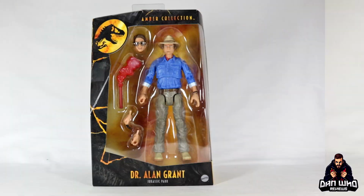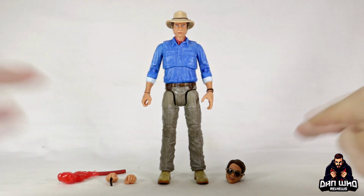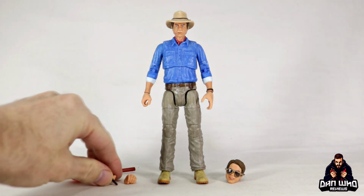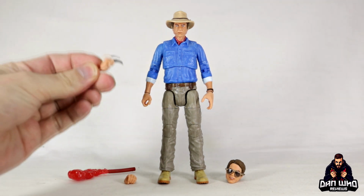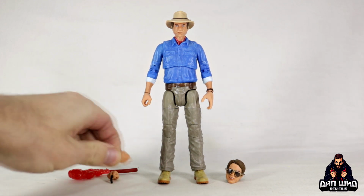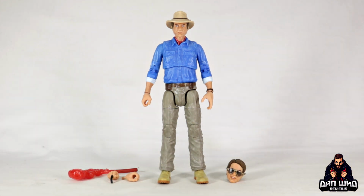Let's get him open. Here we have Dr. Alan Grant out of the packaging with all of his accessories on the table, and it doesn't look a lot when you get them all out, to be honest. We're getting the flare that we've seen before, which is a nice effect, to be fair, and we've got this hand with the Velociraptor claw, which I will take a closer look at in a minute. We're getting a hand so we can hold the flare, and then of course his interchangeable head that has the glasses on. Now, first impressions, this obviously hits all those style points that you would expect from Alan Grant with his blue shirt. He's got his red neckerchief, he's wearing his hat.